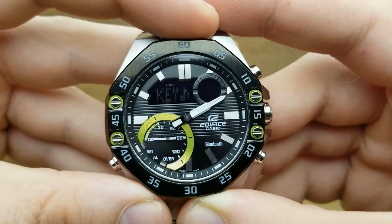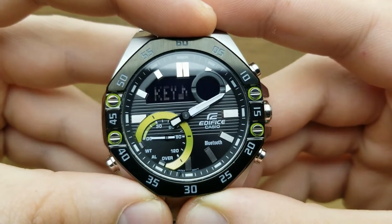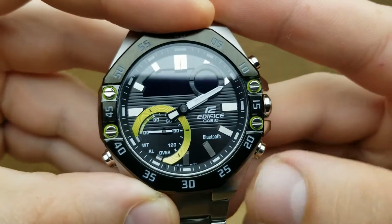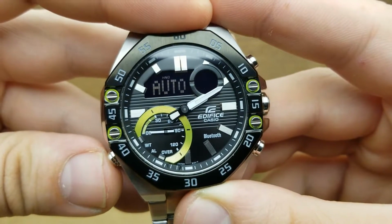The key stands for the illumination tone, the button operation tone is turned on. Once you press the lower right button, you can mute it or get it back to on. Next press of the button gets the auto light switch.